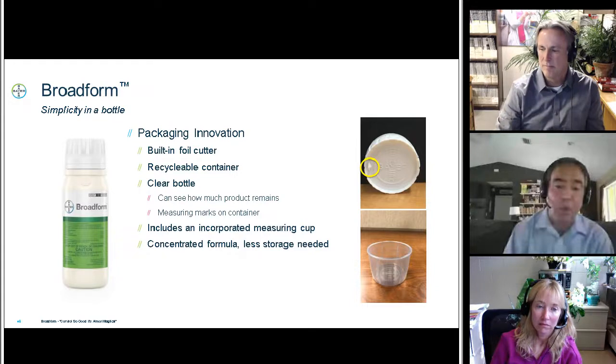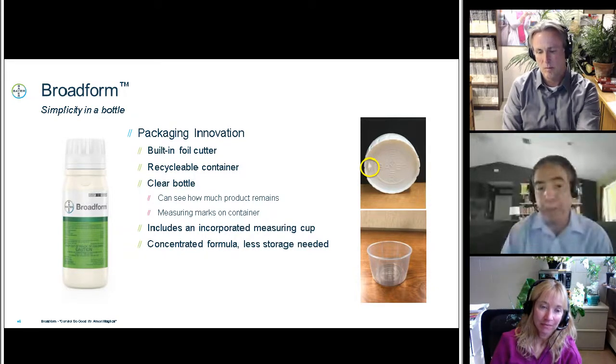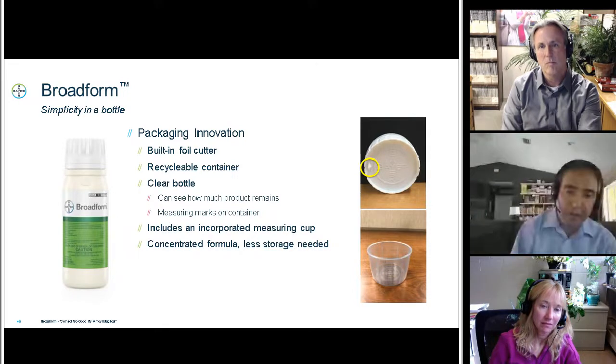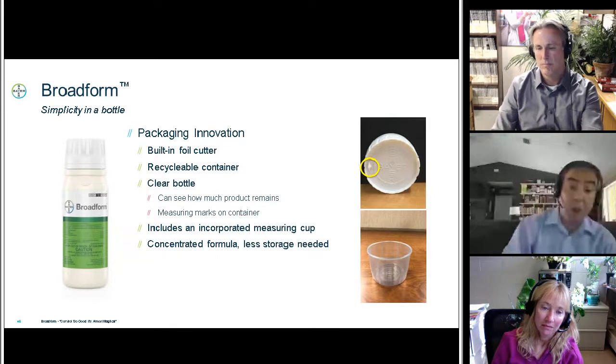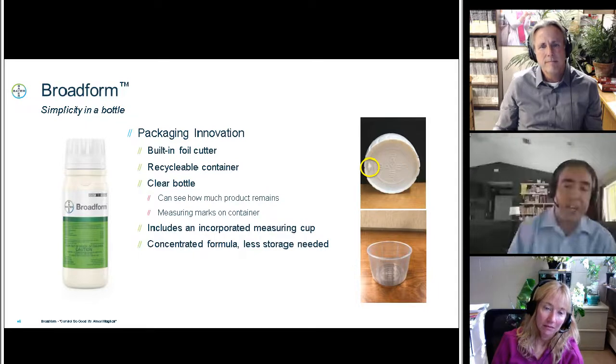I want to, of course, show a glamour shot of what the product looks like. Here's the bottle. It actually comes in a 12 fluid ounce bottle. One of the neat things about the package is that it is recyclable. It is clear, so growers or users can see the amount of product that remains in the bottle. But one cool thing is it does come with a measuring cap or cup, so it makes it convenient for measuring product out for application. And then you can see that little yellow circle up there. That's a little foil cutter that they put on the top of the bottle. So you can essentially just invert the cap, turn it around, and cut that seal. Again, it just speaks to convenience.